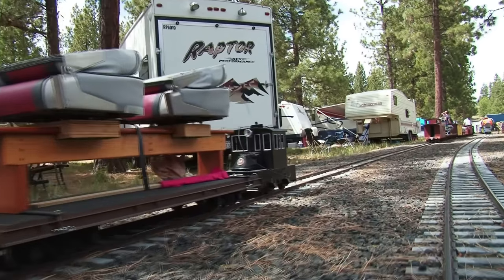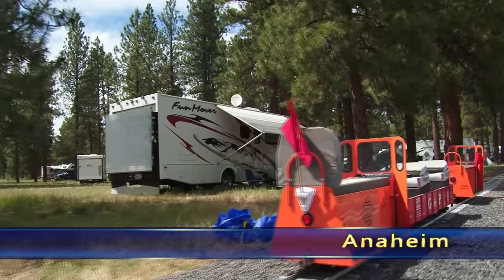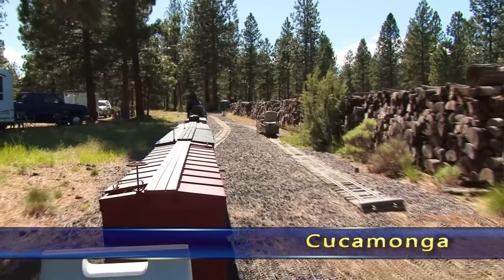If you're from Southern California, some of the names of the sidings will be familiar to you. Anaheim, Azusa, and Cucamonga.